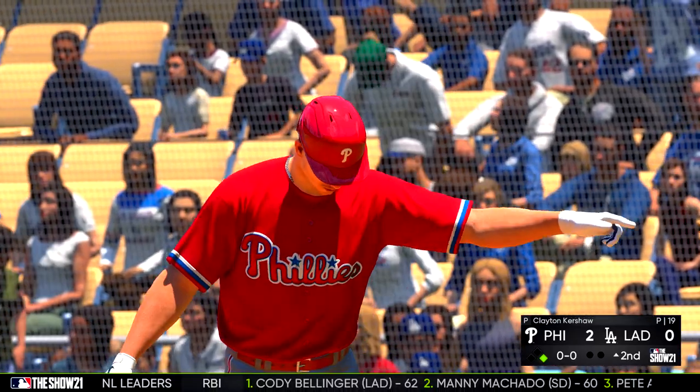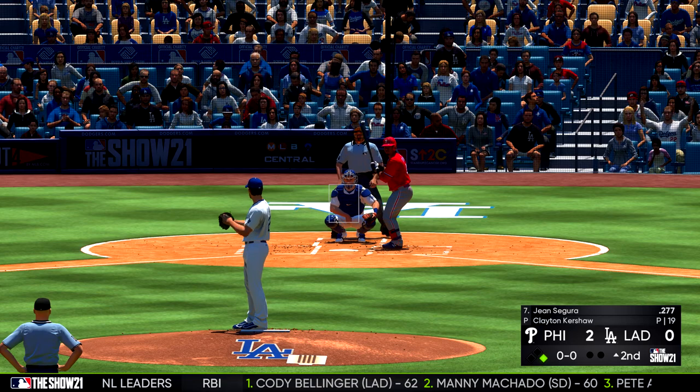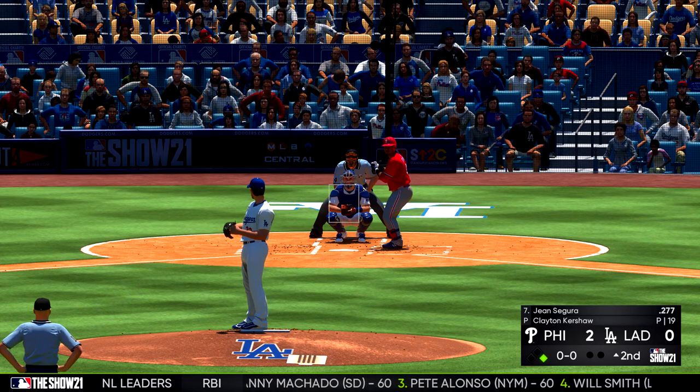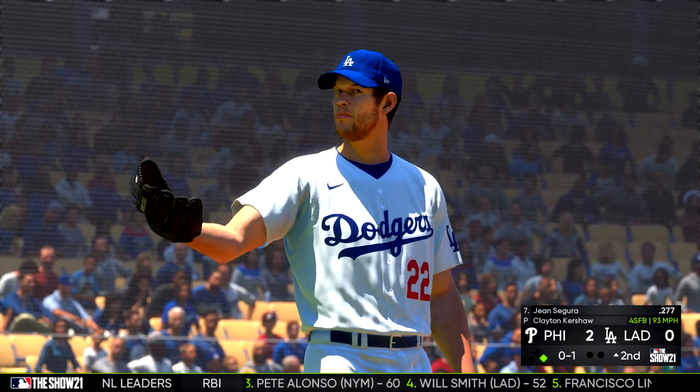Batting seven, the shortstop, Gene Segura. And that'll bring up Gene Segura, as the first pitch to him is in there for a called strike one.